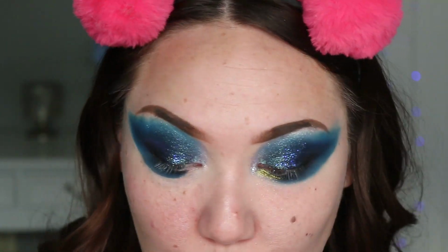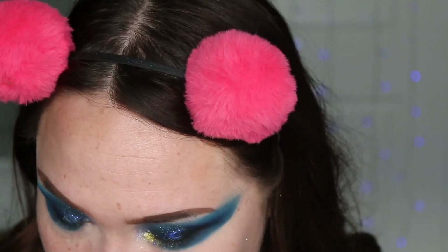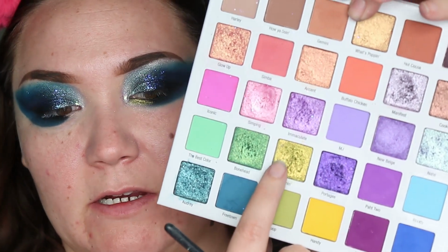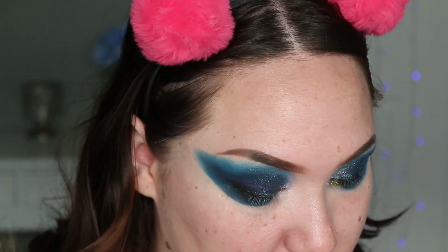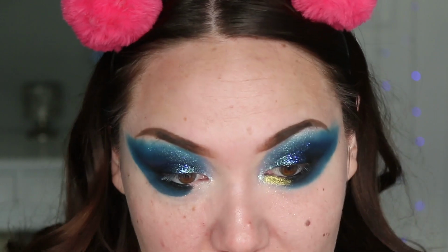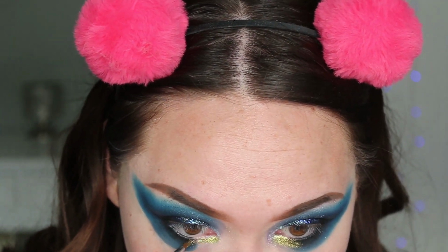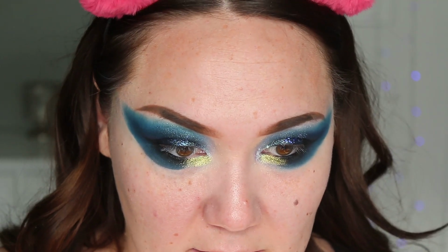So right now we look a little crazy, right? We look like a little bit of a raccoon over here. That's okay, it's okay. So for the inner corner, I didn't want to do blue, I didn't want to do a purple, I didn't want to do something kind of boring, you know. So I went in with the shade Stunnin' right here. It's like a greeny, limey shade. I thought it was cool. I was going to add something different. And I just popped that right on this inner corner. I feel like it just draws the attention in. I really like it. So that is pretty much the eye look done.